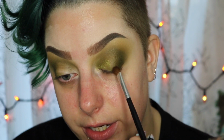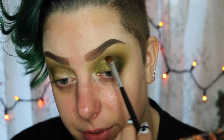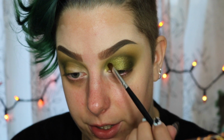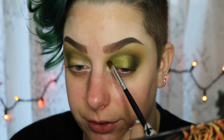Now this one's not quite nearly as flaky as Gemini is. I'm also taking this up closer to where we carved out that new crease on the inner third. This is also a dry brush, just so you're aware. I have not put down any glitter glue primer either. This is just straight up what the shadow does on a dry lid, which I believe speaks for itself in many ways. On the other side of the brush, I'm just gonna flip it over.